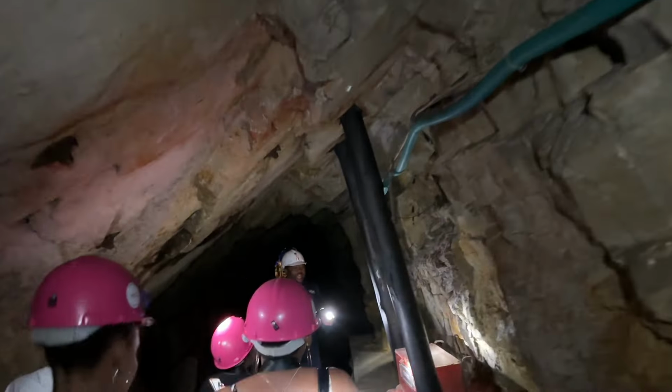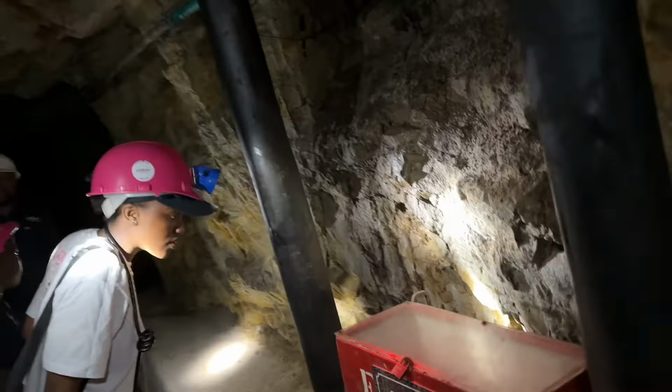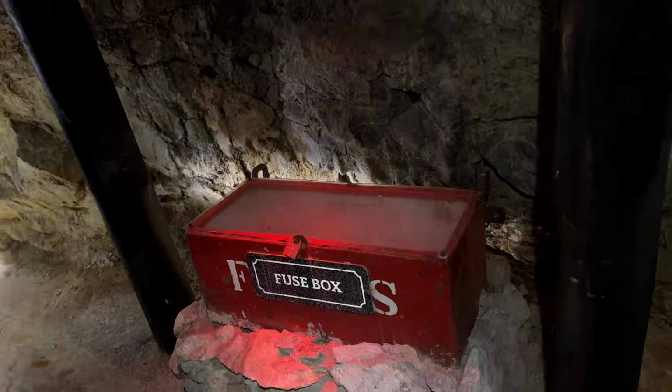So on your right hand side, we have the fuse box. This fuse was used to detonate the dynamite. So the box has to be far from the dynamite box for safety.